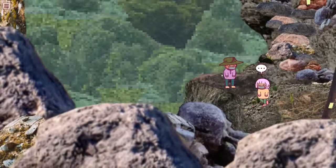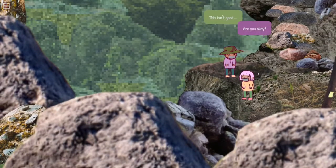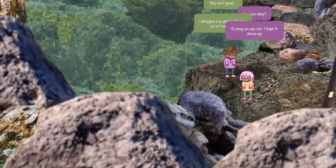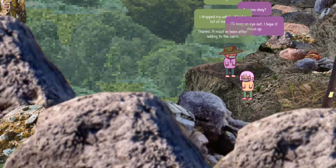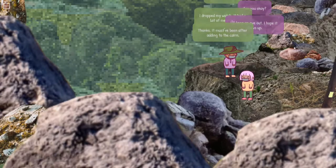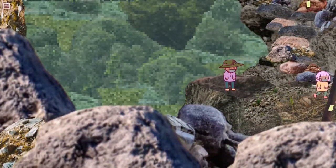What's up, dog? What are you looking for? This isn't good. Hey. Are you okay? I dropped my watch. It had a lot of meaning. I'll keep an eye out. I hope it shows up. Thanks, it must have been after adding to the cairn. The cairn? What does that mean? I wonder.